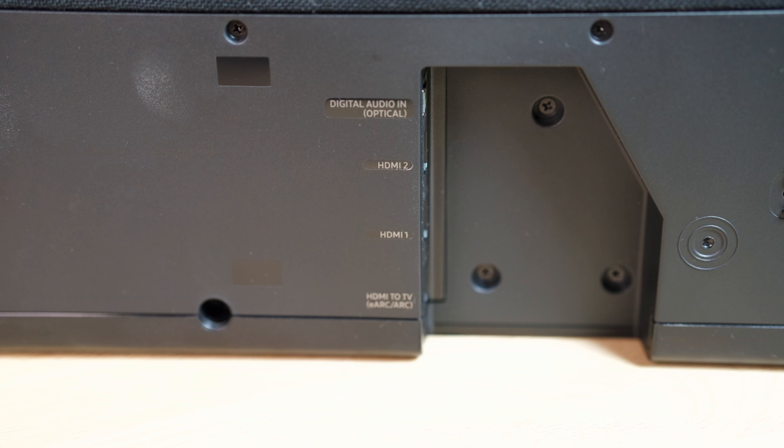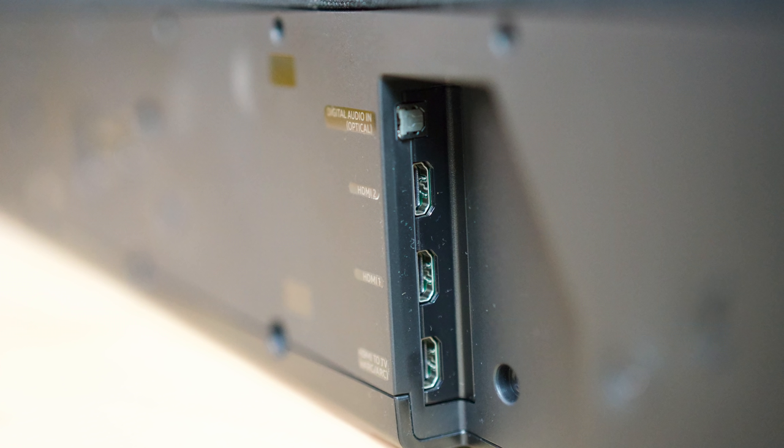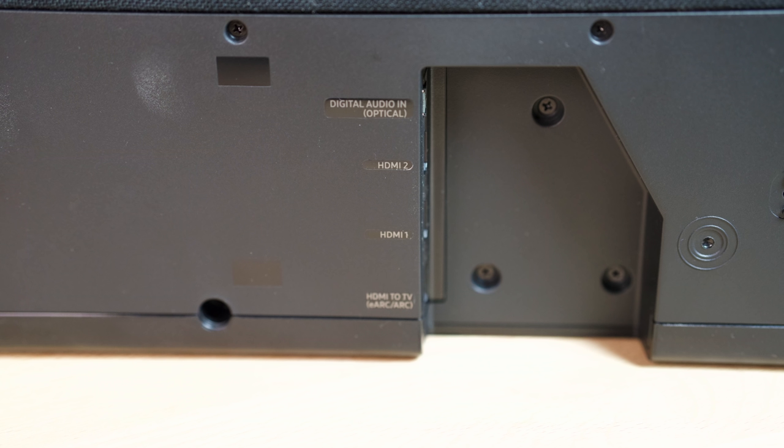The ports have remained unchanged from Mr. T. But as a reminder, if you start creeping around the under regions, you'll find your legacy optical port, which just don't, unless someone has kidnapped your family, be reasonable. Also an eARC port and two HDMI pass-throughs.